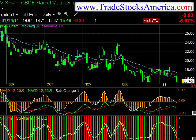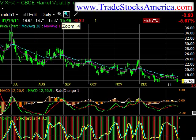I can't help myself but look at the volatility index, 15.46. It's close to a new low that we haven't seen for years. And the last time we saw this low was the third week of December.